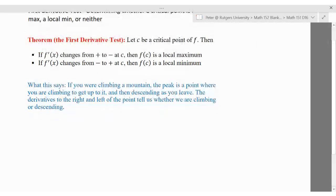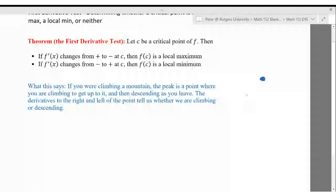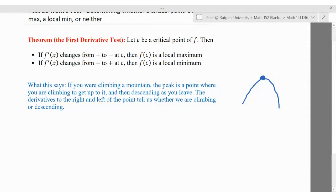What this really says is, if I were climbing a mountain, here's a point. I'm going to tell you that this is a critical point. Is that the peak or valley of a mountain? I wish I had that poll feature now. Good, everyone's stumped because you can't tell, because I haven't drawn anything else in. If I draw it like this, then you can clearly see that it's the peak of a mountain.